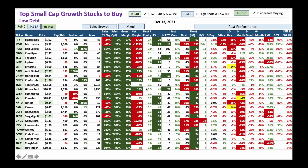And as you scan through here, let's see here, net margin. We got a few more with net margin positive here. One more here, CTRM. You could look into that one too. And also look at what insiders and institutions are doing. RCAT, like we talked about, nice institution buying. DPW, nice insider buying. CFMS, Next ID, SRGA, all have got nice catalyst here.